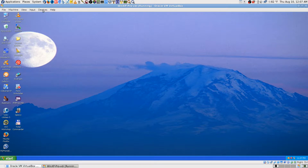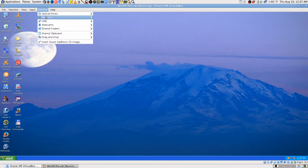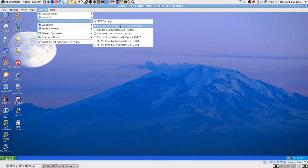So what you have to do though, see my USB stick is mounted right there. It doesn't have an icon for some reason, it used to. But 32 gigabyte SD. So I have to go up here to devices, USB, and it's actually not going to say that. It's going to say generic mass storage device. I know the Seagate expansion drive is my big drive, and my darn letters keep getting in the way. USB camera. I bet you could use that in there. That's my endoscope, and I started to unplug it, but I thought, well, it doesn't seem to be showing up as a huge user of resources, so let's just see if it'll work.